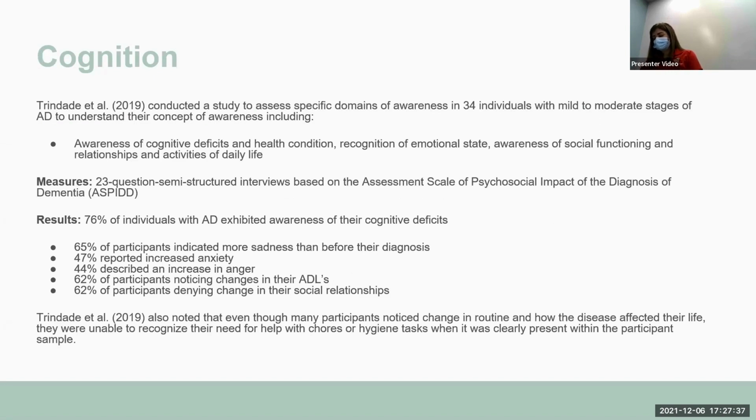The ability to recognize deficits and cognitive impairment related to the disease process is especially important for individuals to conceptualize in the early stages of AD. A qualitative study was conducted by developing a semi-structured interview guide with 23 questions based on the assessment scale of psychosocial impact of the diagnosis of dementia. The interview was to assess specific domains of awareness in 34 individuals with mild to moderate stages of AD to understand their concept of awareness.